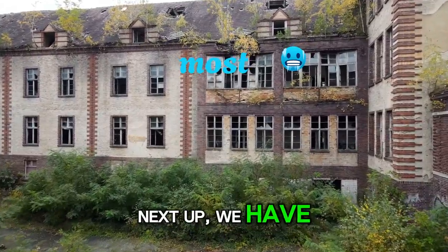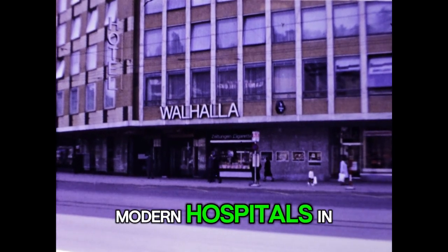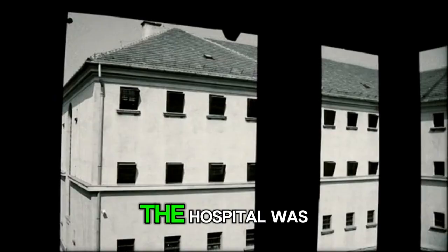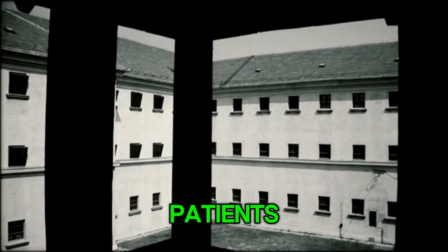Next up, we have the Beelitz-Heilstätten Hospital in Germany. This hospital was once one of the largest and most modern hospitals in the world. But after World War II, it was abandoned and left to decay. The hospital was built in 1906 and was originally intended as a sanatorium for tuberculosis patients.